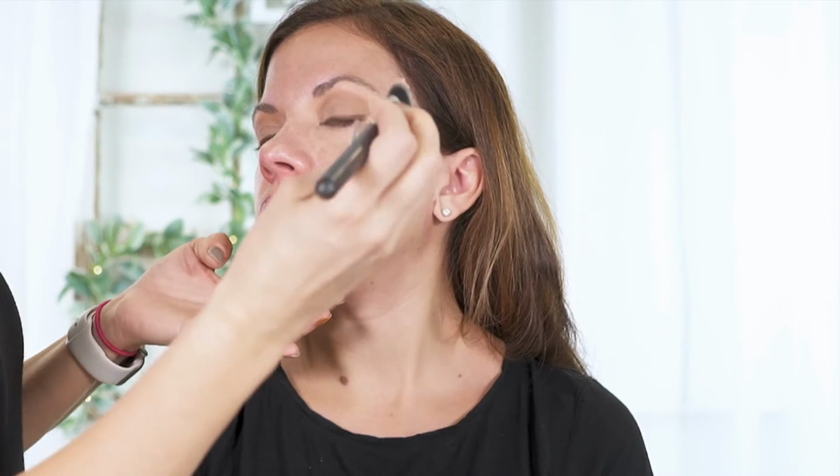The consistency is way different than a typical foundation. It's almost cooling when it goes on. It's very light coverage. It's light to medium coverage at best. This is an old MAC 159. They don't sell this exact brush anymore.